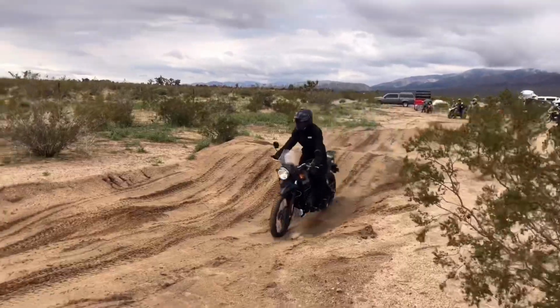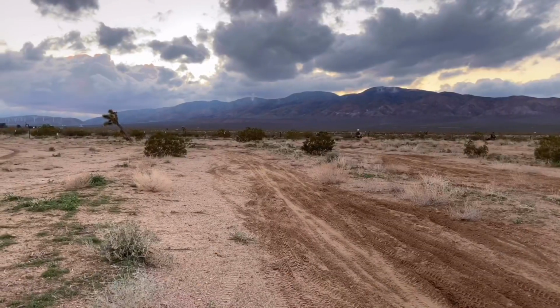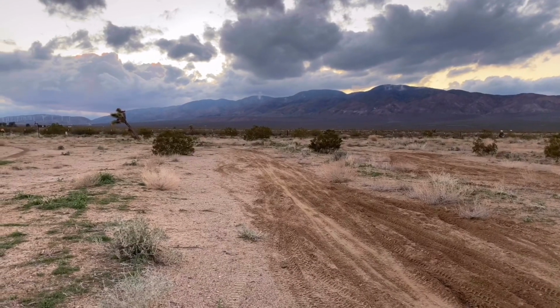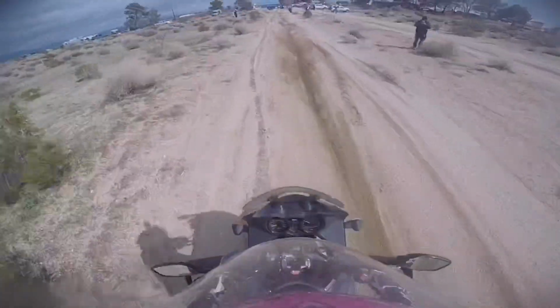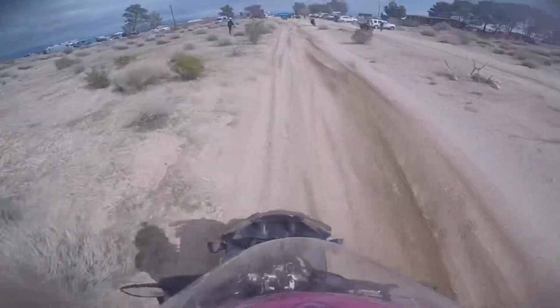The afternoon skill session on the off-road course was not only fun and challenging, but gave us the opportunity to perfect the skills that we needed to be able to cross whatever the desert threw at us.